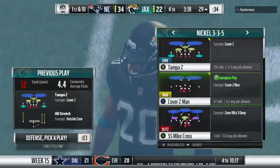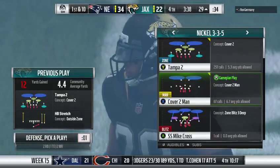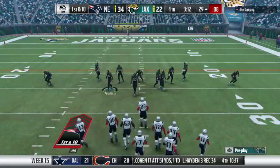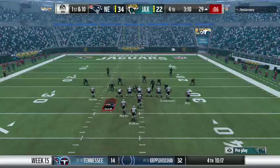Well, you got to give it to him again, right? Yeah, there's no doubt about it. You're not worried about losing yardage here. You're not worried about any of that. You just want to get him to the promised land for every runner, 100 yards or more in a game.